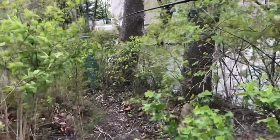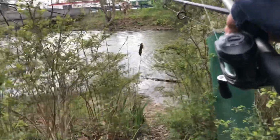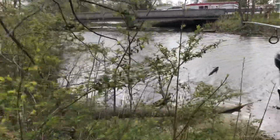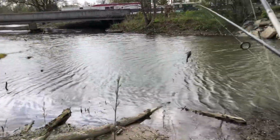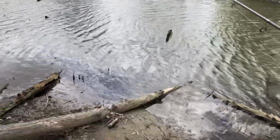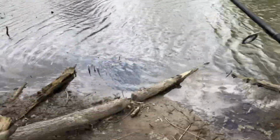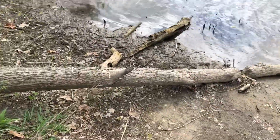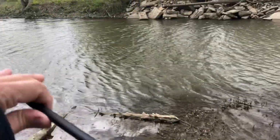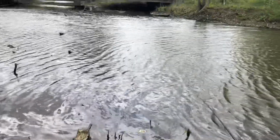I actually caught the other day on a chatterbait. One was about 16, one might have been 17, and then I got another one over here that was right around 17, 16, 17 range.